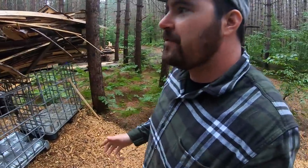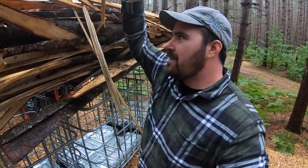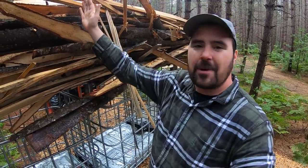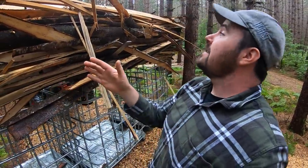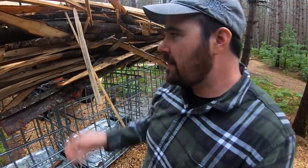Because if you guys can imagine, you see where I'm standing here, and then I've got to have a chainsaw in my hand. Well, having the chainsaw up nice and high like that puts it relatively close to my face if for whatever reason we were to get kicked back. I don't like to work above my head with a chainsaw, and I'm certainly not going to be standing on a ladder in order to cut this.